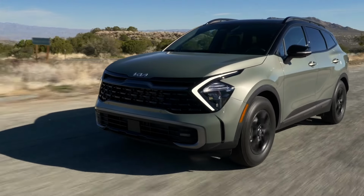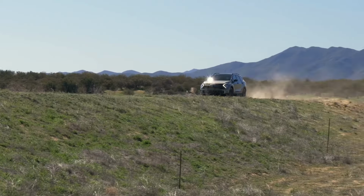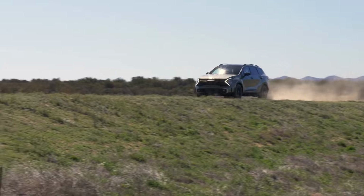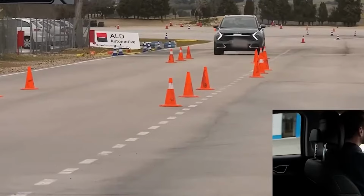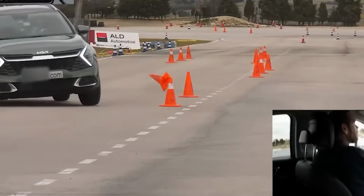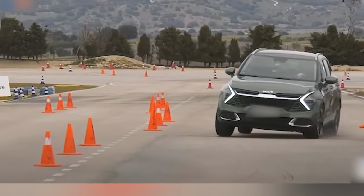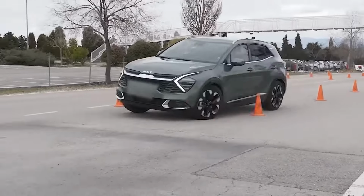The new Kia Sportage plug-in hybrid entered the same test. Heavier, smarter, and loaded with electronics. Yet, when the driver threw it into the course at 48 miles per hour, the SUV lost control almost instantly. It plowed into cones, its rear bouncing side to side, like a trailer fishtailing behind a truck.